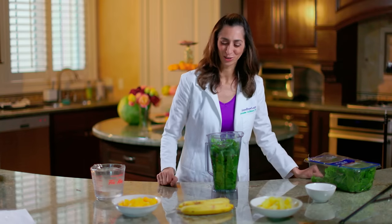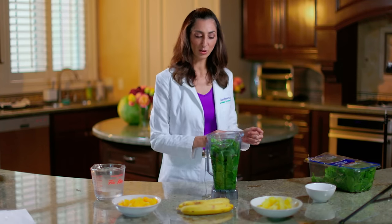So if you do it to the level of the greens, that's usually good. Now, as for the flavor, that's when we hit the fruit. So this is actually our daily drinker.